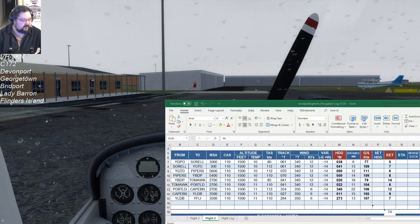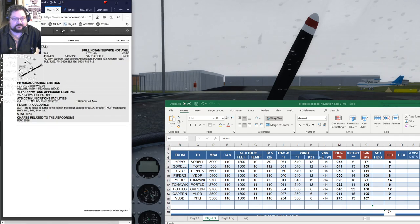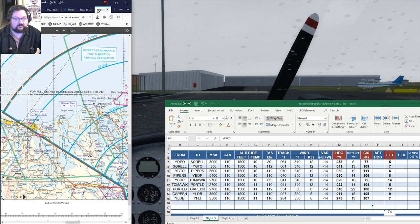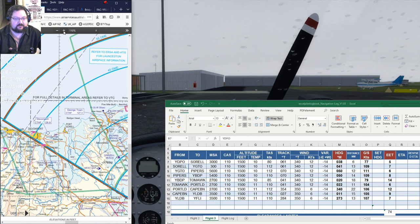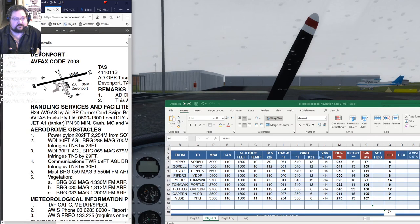Cool, before we move off, we're going to have a look at what we're doing. We are leaving Devonport, heading to a place called Sorrel. There's no actual airfield there, we'll just fly over it. Here is the VTC. Let that reload itself. So leaving Devonport, I think we'll take runway 24 to a right-hand downwind. We could do runway 06. It's essentially the same, and we can do the straight-out departure. So yeah, I think we'll do 06. Backtrack, takeoff, straight ahead.